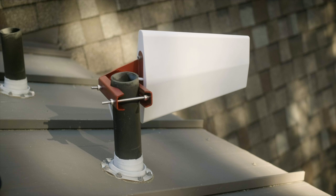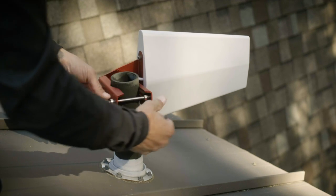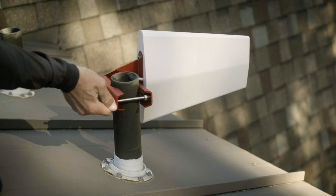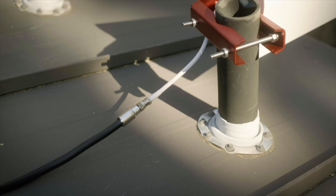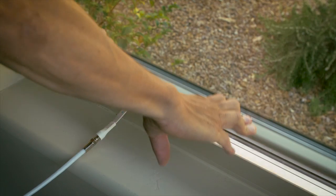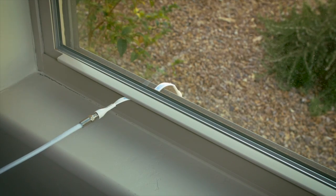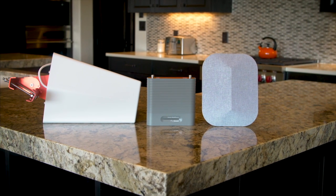With Home MultiRoom, setup is a snap. Engineered with intuitive, tool-free installation in mind, the outside antenna can be placed on a standard antenna pole or secured on the rooftop vent pipe found atop most homes. Cable access from the outside antenna to the booster inside doesn't require drilling holes in any walls thanks to the flat window cable. Right away, you'll notice that the Home MultiRoom is more than a technological breakthrough.